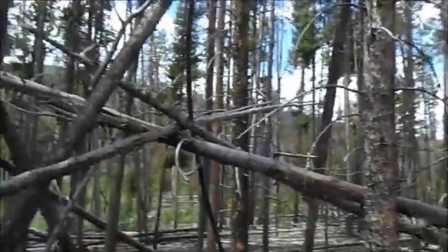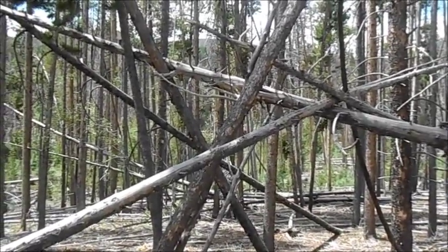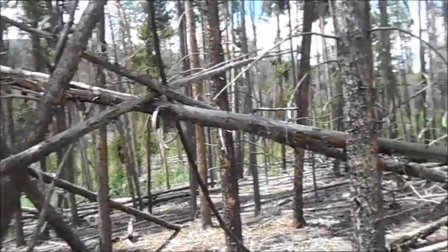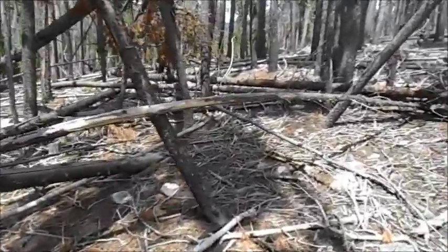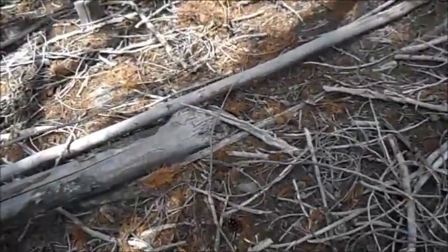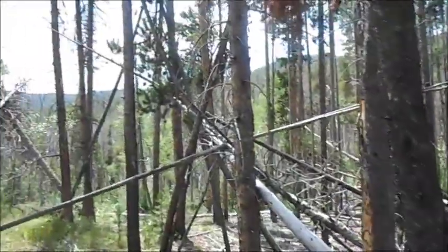Every once in a while you'll find a structure that's close to one of these that's been naturally made. But most of these have either fallen or been snapped off and brought here. I'm going to take you guys to the other base. I can see from way back there that this is relocated. This isn't uprooted. This just didn't fall right here. It was brought in. And there's the structure.